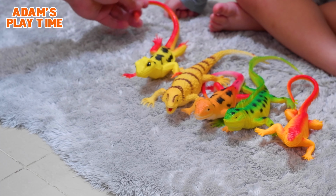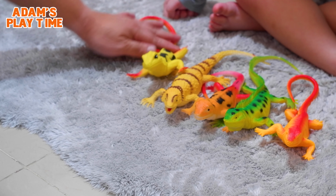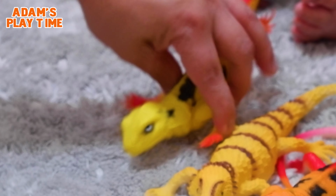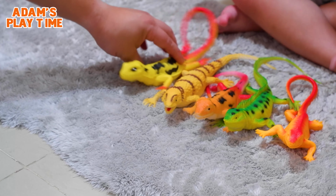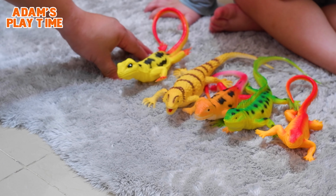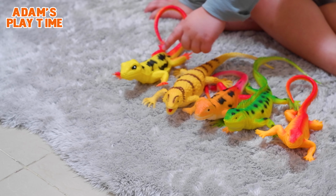Look at its color. It's so beautiful. It's like red. The tail has red color. The feet also has red color on it. And then look at the eyes. So nice and beautiful. Look, they are black. And they are reptiles? Yes, they are reptiles.